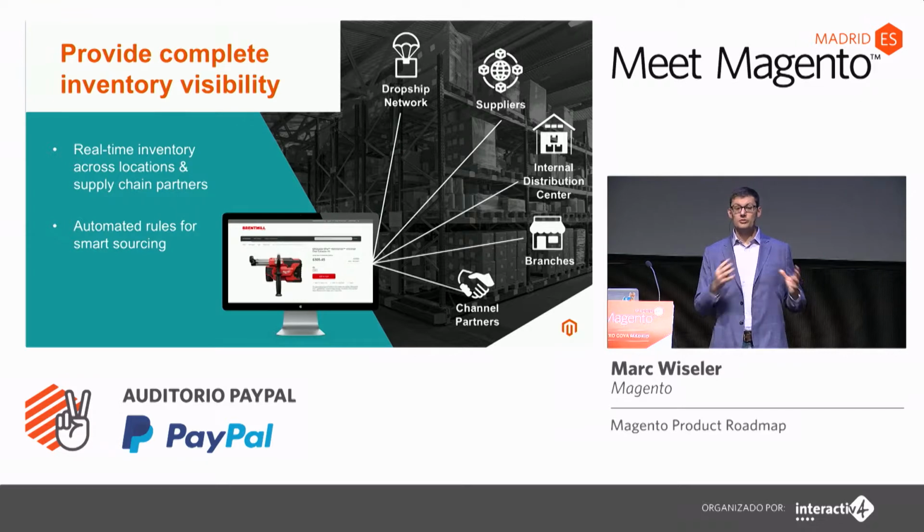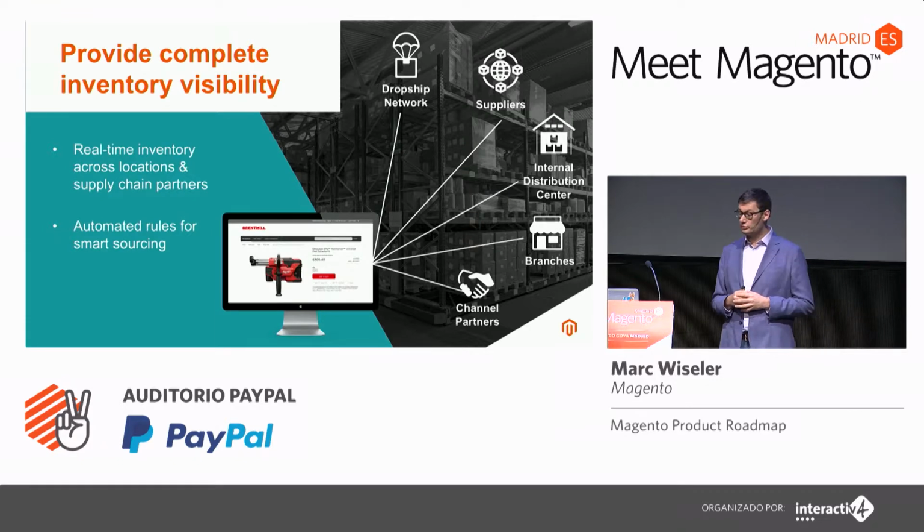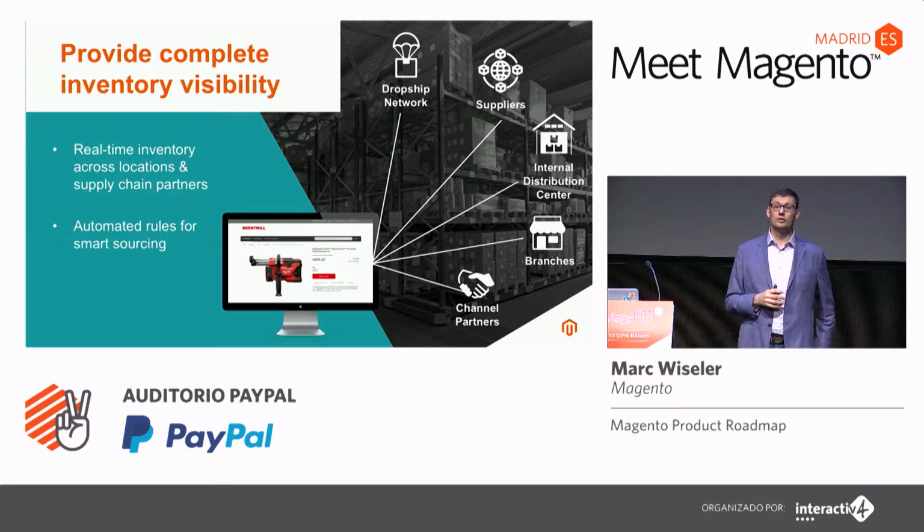So those were the features that are included in our Magento Commerce suite. Within our order management suite, we have additional functionalities that are very interesting to B2B customers. And really, the idea here is that you have the ability to present real-time, accurate inventory information to your customers at all times.